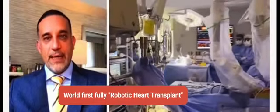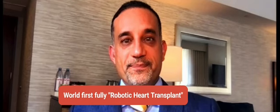And are you doing all of this by video? You're doing it remotely by looking at the video? Correct. So the robot has a console, and the console is the controller of the main robot, and the main robot gets docked next to the patient through 4 arms that go between the ribs. Each arm is 8 millimeters in diameter, and the length goes up to 45 or 47 centimeters. That is extraordinary. And what do you plan to do with this now that you've perfected it?